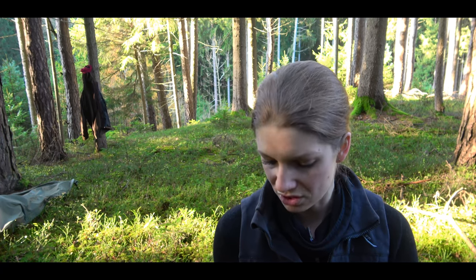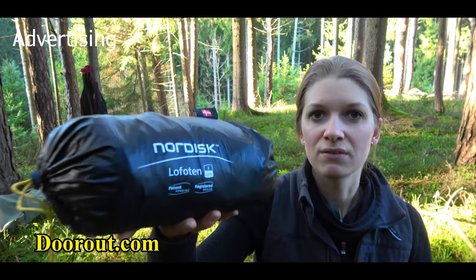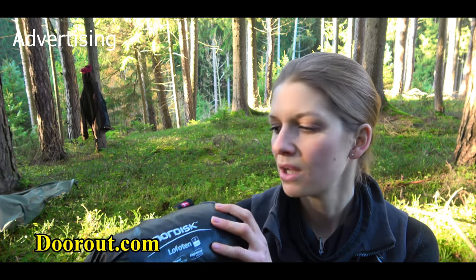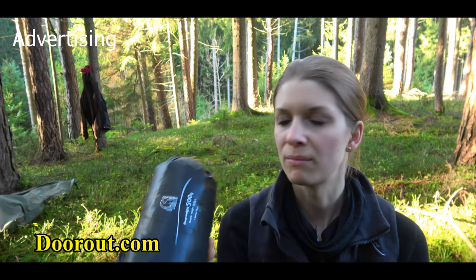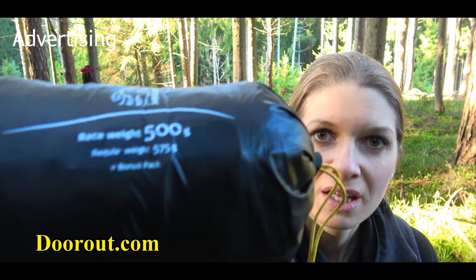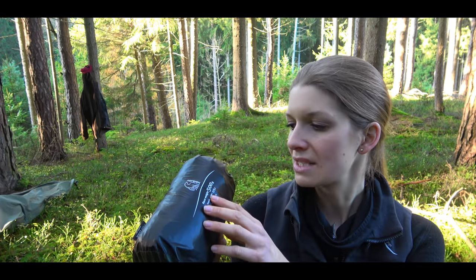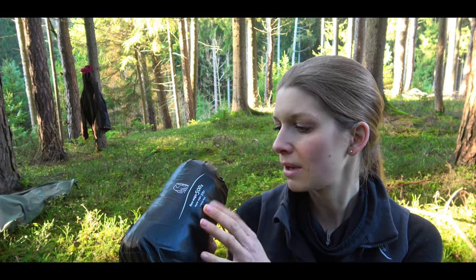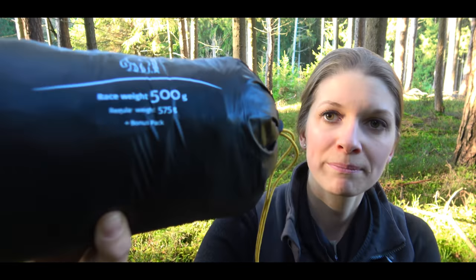And now we have a few ultralight and trekking tents on the market, and I can test one out today. It is the Nordisk Lofoten. I got it from the outdoor shop doorout.com, and it has a weight of only 500 grams in reduced equipment, and if you use the tent with all equipment, it has a weight of 575 grams.